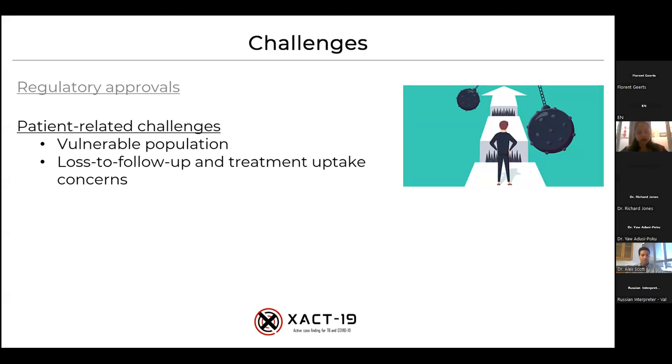Again, I think this is for another presentation where we could discuss this at length, relating to the patient-related challenges of the community and the setting. Detecting these patients is one thing, but how do you ensure that they are referred for treatment, that treatment is being initiated, that treatment is being carried out over months? And then next slide.